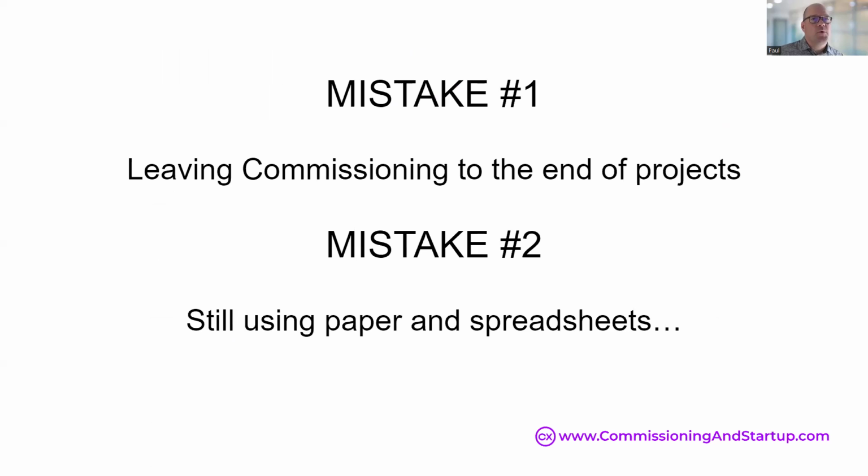Okay, so these are the two most common mistakes on projects: leaving commissioning to the end of projects and still using paper and spreadsheets on projects. And these are the two main reasons why projects are struggling with commissioning. If you fix just these two things with systems and processes that we've discussed, you'll make huge improvements on your projects to avoid losing money at the end during commissioning when it's a lot more expensive to fix things.